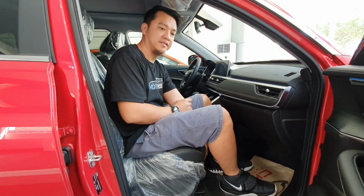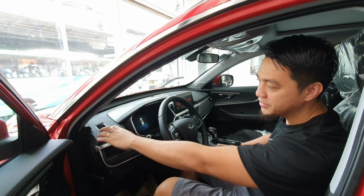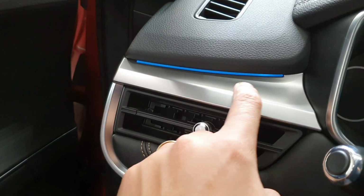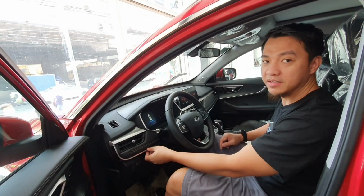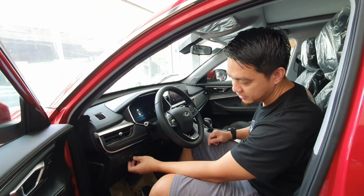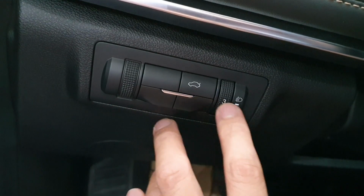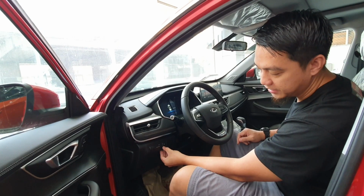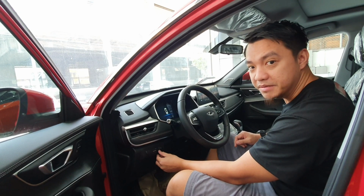Manual seat. Now on this section, kung mapapansin nyo, ito yung aircon vent. And meron siya Mac Pro premium. On this side, this is the button for open the TV. And this is the leveling adjustment ng beam ng headlight.